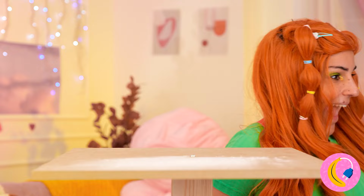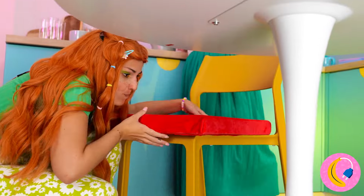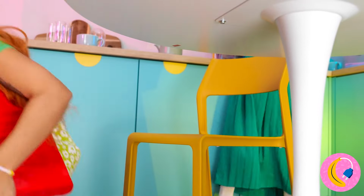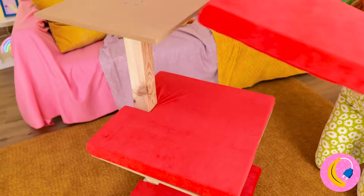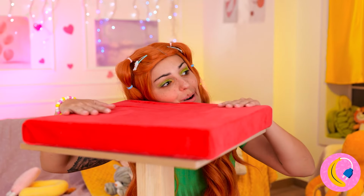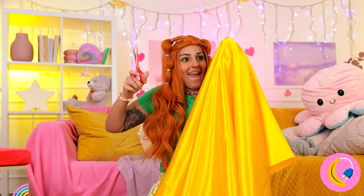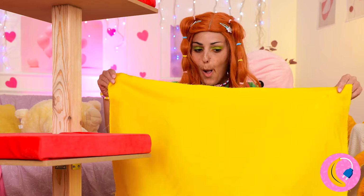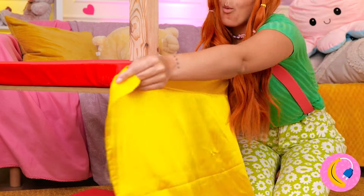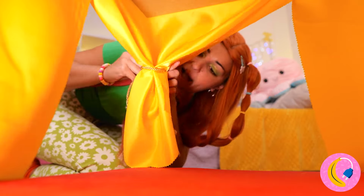Bit hard. Let's soften it up. How about some plush pillows? They fit perfectly. What else? Ah, curtains. Let's make some cuts. And tie them around the structure. Wow! Soon you've got a swanky canopy bed.